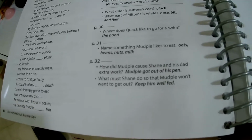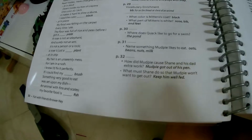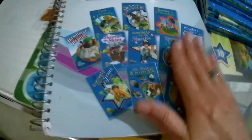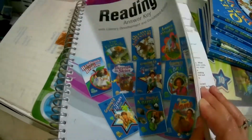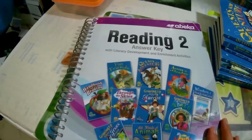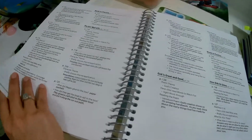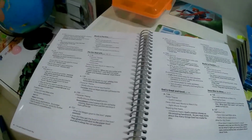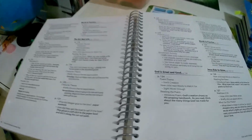Sometimes he doesn't remember. Sometimes he just needs that extra push to remember. So that's why I love the answer key. And the other reason I like this is because with the updated version of the reading program, they are finally teaching the kids more thinking skills and more about the parts of reading.